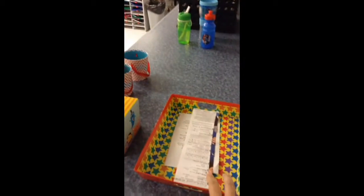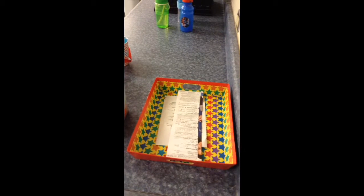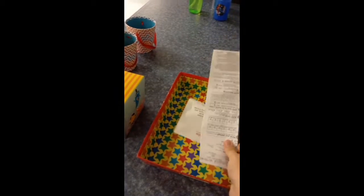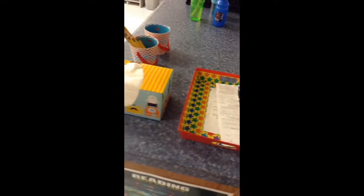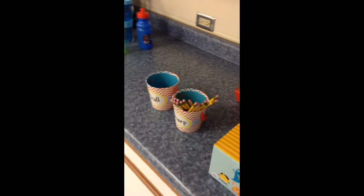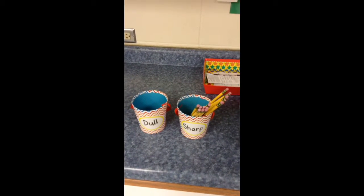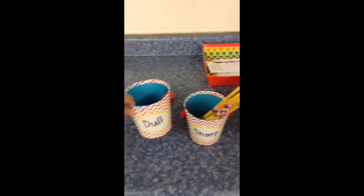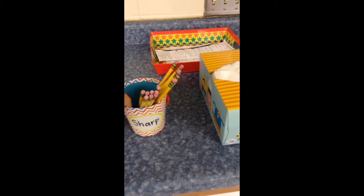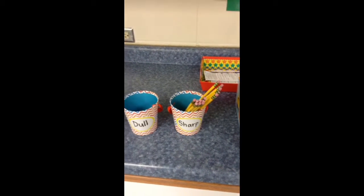In this star bin right here, this is where we'll put papers or items from home that our parents have sent with us in our take-home folders. Look, we have a few things now. Next to them, we have a box of Kleenexes and a place to put dull or sharp pencils. If your pencil needs to be sharpened, put it in the dull box. If you need to borrow a pencil for the day, you can take one from the sharp box. Those are all ready to go.